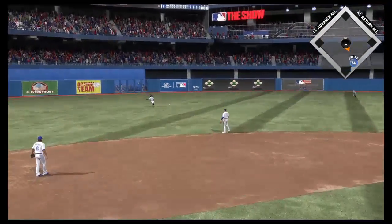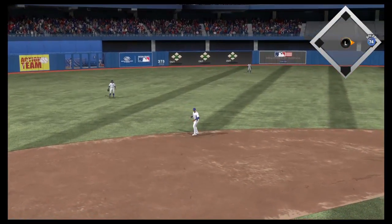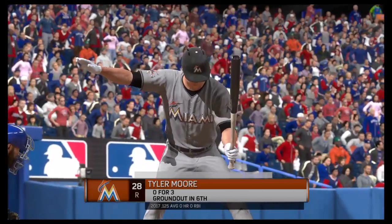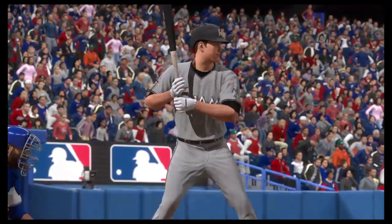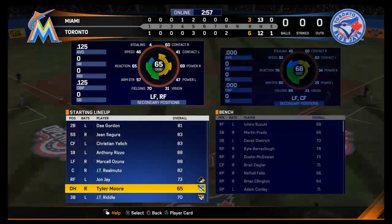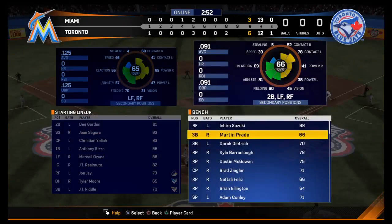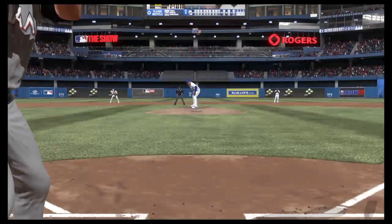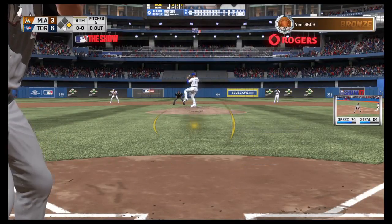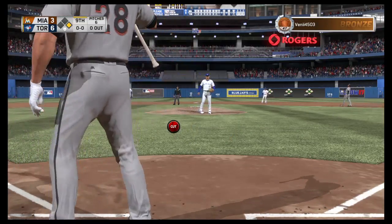This is line to left. And Jay's on base. He's got a base hit. So it's a leadoff single that kicks off their half of the ninth. So coming to the plate, Tyler Moore. He's ready. Now the pitch. Fouled back.